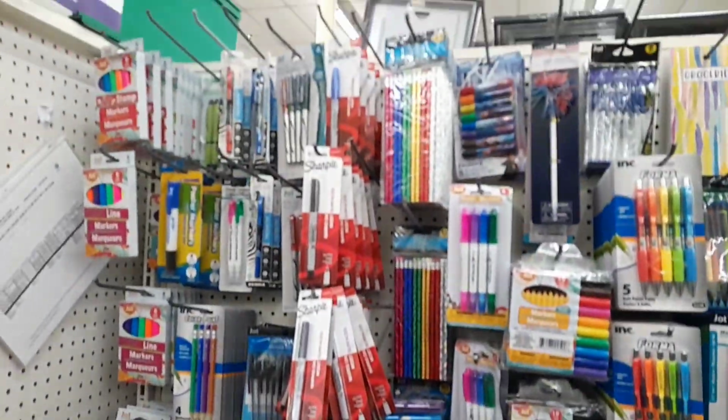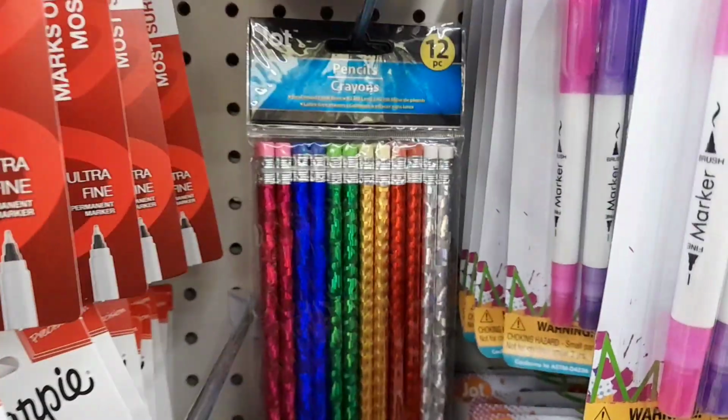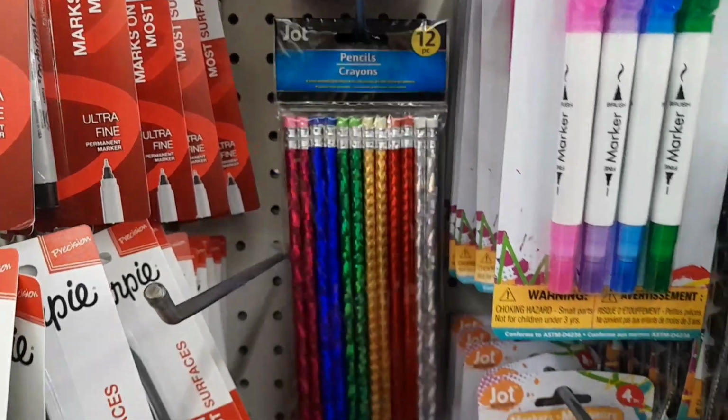Even if your only option is Dollar Tree, you should still shop smart because not everything at Dollar Tree is obviously good quality, but they do have some hidden gems in the mix. In most cases, I would avoid anything that's labeled the brand Jot or Ink. Look for quality over quantity. Try to find brands you recognize.